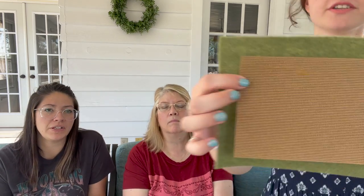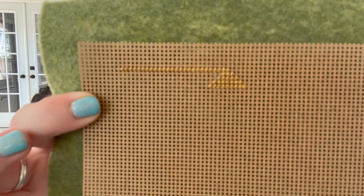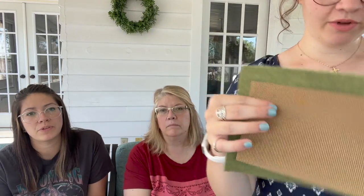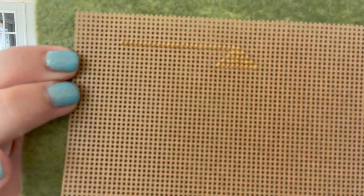This is what I started on the perforated paper. You don't need a hoop. And I am going to rip it out, because you can't see it. Even in real life it's really hard to see. Should I go get mine? Did you get much done on it? I couldn't see mine either. Go get it and I'll show my other things that I actually did finish.